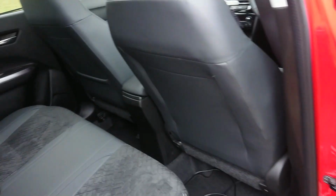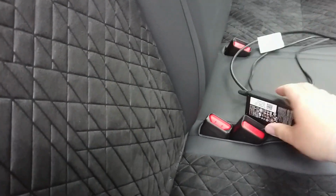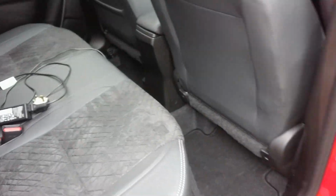Oops, someone's got cable in there. I'll have to maybe make them aware of that at Suzuki. Let's put that away. This is truly shambolic today.